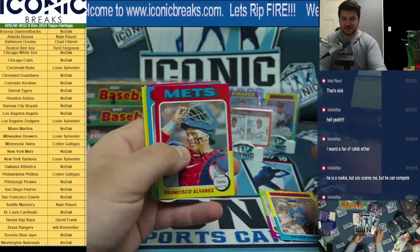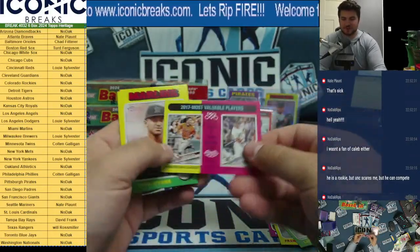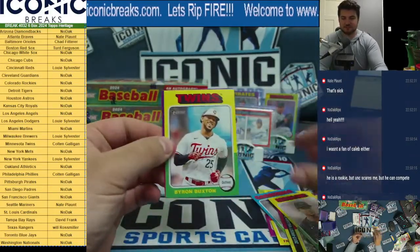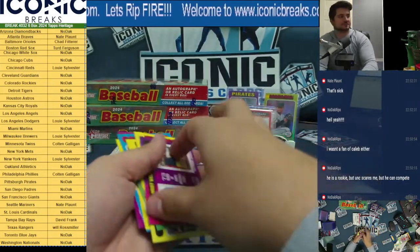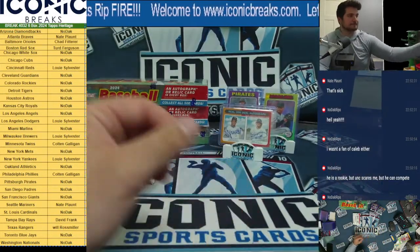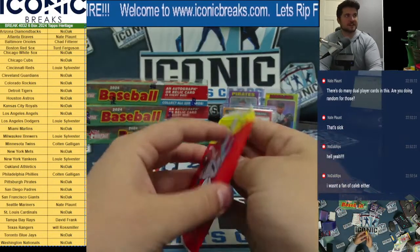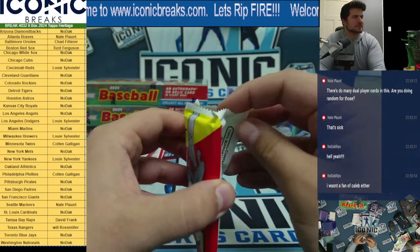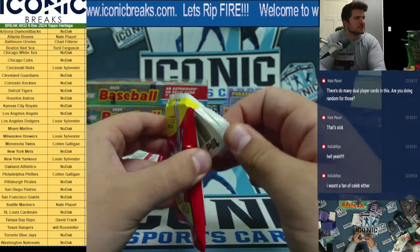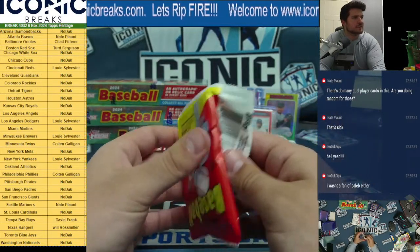Meneses, Moustakas, Ryder Ryan, Francisco Alvarez, Nick Bar, Altuve, Giancarlo, Dane Myers, Byron Buxton, Rodriguez, Pujols. God, that card's sick. There's so many dual player cards in this.